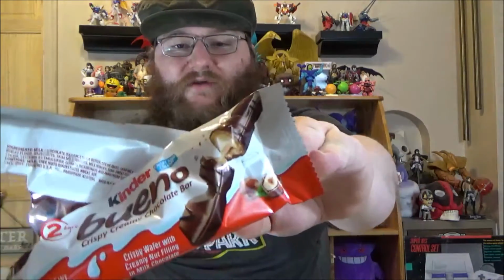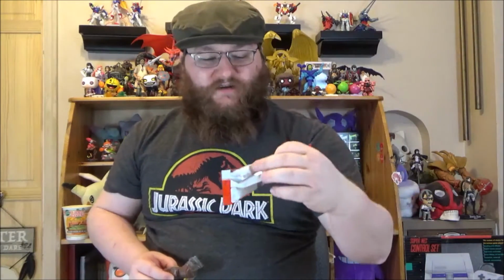I'm gonna show you guys the wrapper because that one has one broken open. I don't want to break one of these open because I'm pretty sure with how soft the wafer is, I'd just end up smushing it, so you really wouldn't be able to see very much of anything. So I'm glad that they decided to have it open on the packaging for me. That was really good.